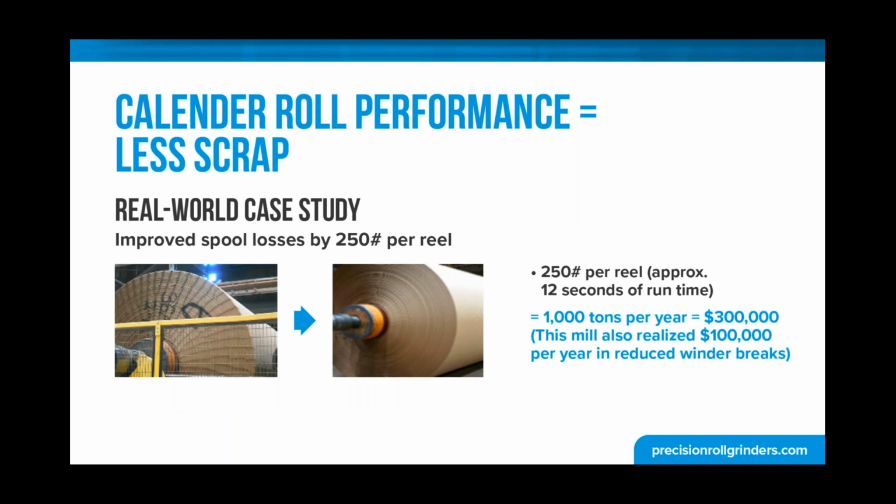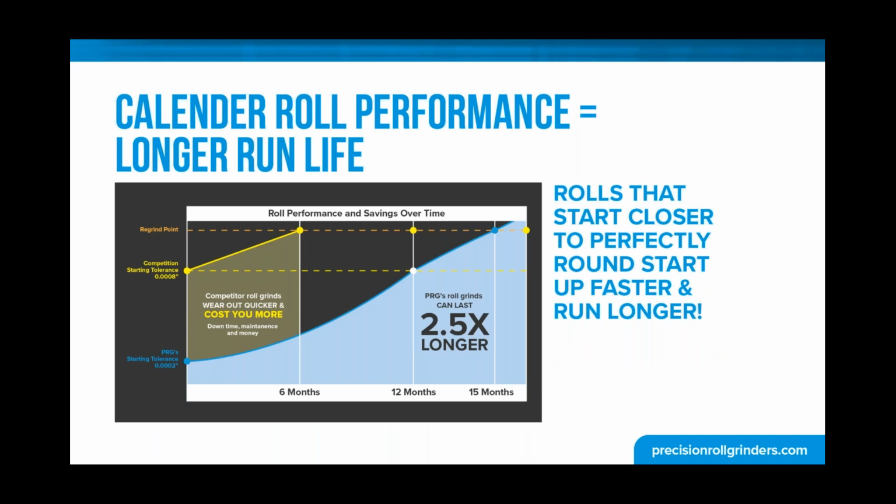And this is just another real world case study. 250 pounds per reel. All right, that's 1,000 tons per year in the case of this mill, right? But it doesn't take much on every reel. It doesn't take much to get to 250 pounds, matter of seconds. So these matter of seconds over time really add up. Again, this is just taking the view of your roll servicing and particularly roll grinding as an investment, not as a necessary cost. We talked about roll life and extending the roll life in your facility.